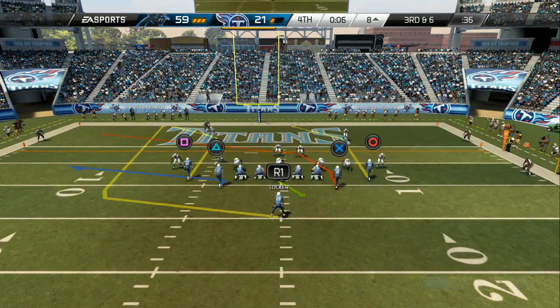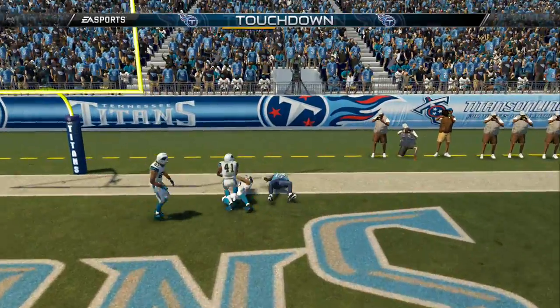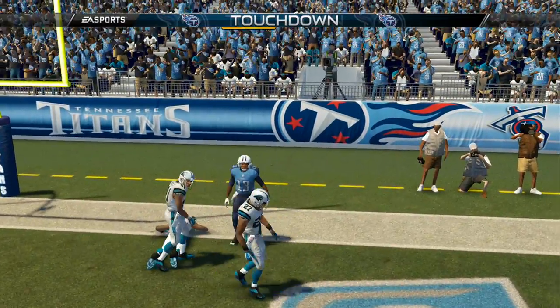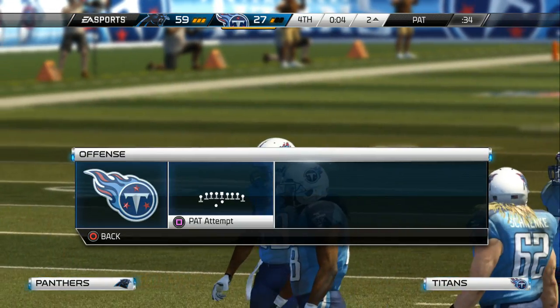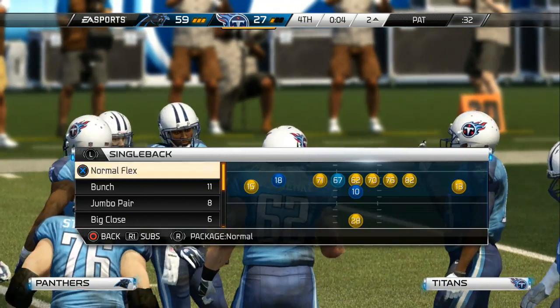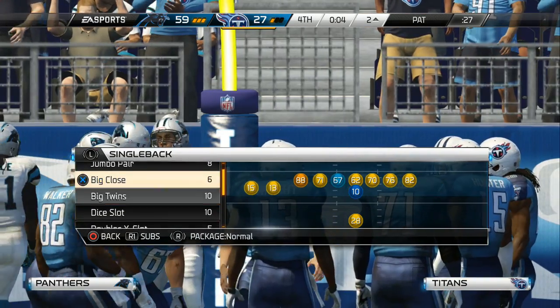And this will probably wrap things up here. Looking to the right side and throwing. Touchdown, Titans. What a tough throw and catch into a tight spot right there for the touchdown. But in today's game, these players are so good that you have to throw it in traffic. They've got to make the catch. That time he did.